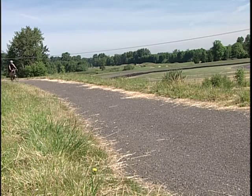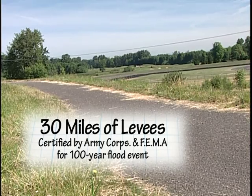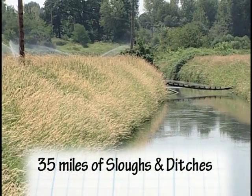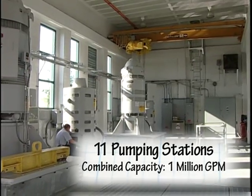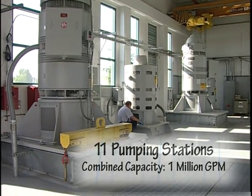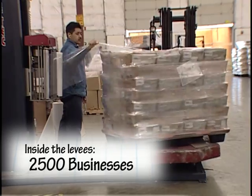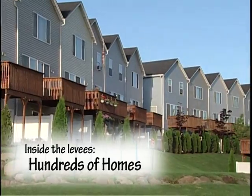By the numbers, the flood protection and drainage system now consists of over 30 miles of levees, continually certified by the Army Corps of Engineers and FEMA to protect against a 100-year flood event. In addition to levees and dikes, those systems include over 35 miles of sloughs and ditches and 11 pump stations with a combined capacity of 1 million gallons per minute. Protected inside the levees are nearly 13,000 acres, over $20 billion worth of commercial property, 2,500 businesses, 60,000 jobs, and hundreds of homes throughout the 4 drainage districts.